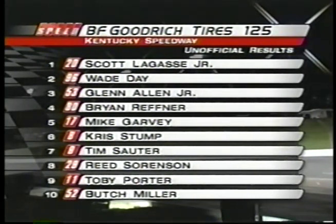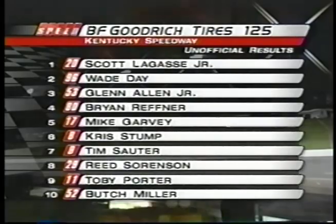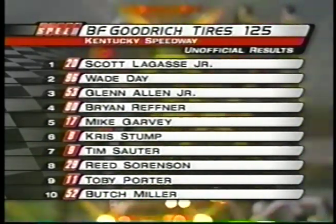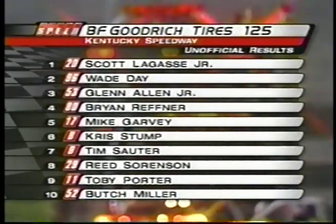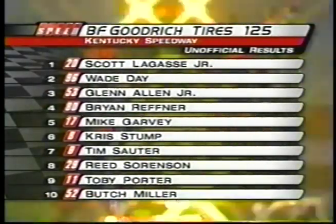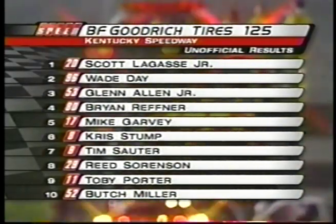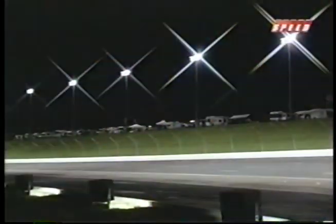Here is the unofficial results. Lagasse, Day, Glenn Allen, Reffner, Garvey, Stump, Sauter, who we really hadn't talked about all night. Didn't look quick in qualifying, up into 7th. Reed Sorensen, really a very smart, savvy drive to 8th. And Butch Miller from dead last, just timing. The yellows never really helped him out, and Butch just soldiered on, as Butch will, and worked his way up into the top 10. So just an absolutely stellar run.